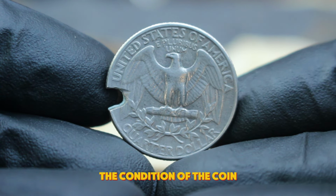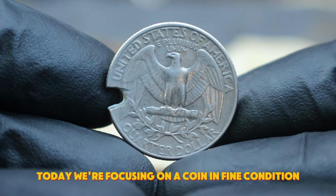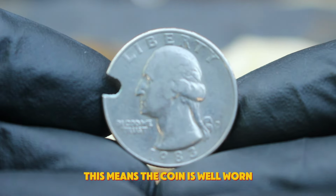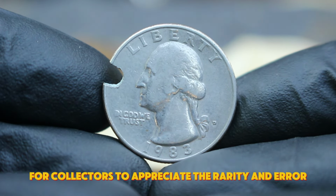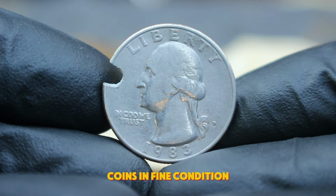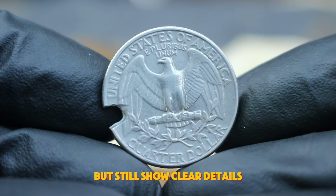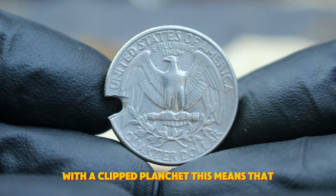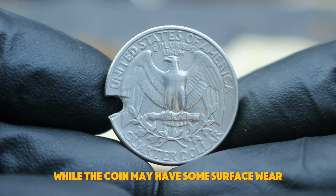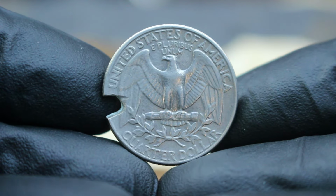The condition of the coin also plays a crucial role in determining its value. Today, we're focusing on a coin in fine condition. This means the coin is well worn but still retains enough detail for collectors to appreciate the rarity and error. Coins in fine condition have noticeable wear on the high points but still show clear details. For our 1983 silver Washington quarter with a clipped planchet, this means that while the coin may have some surface wear, the clipped error remains visible and distinctive.